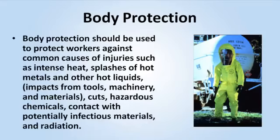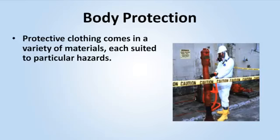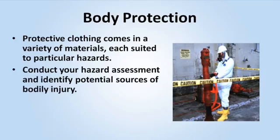Body protection should be used to protect workers against common causes of injuries, such as intense heat, splashes of hot metals and other hot liquids, impacts from tools, machinery, and materials, cuts, hazardous chemicals, contact with potentially infectious materials, and radiation. Protective clothing comes in a variety of materials, each suited to particular hazards. Conduct your hazard assessment and identify potential sources of bodily injury.